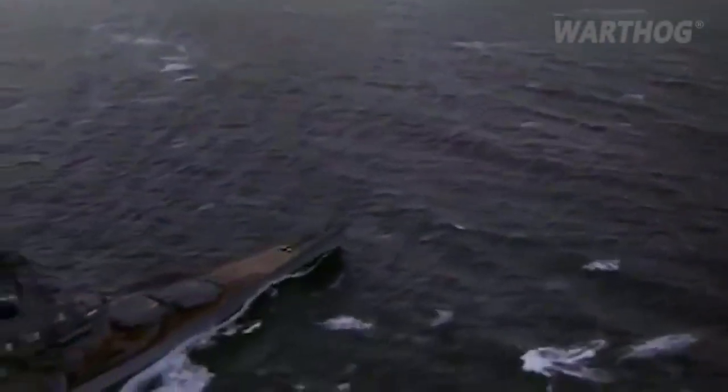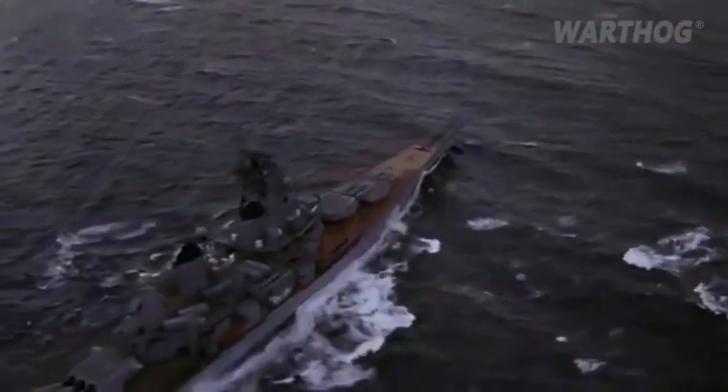But it wasn't to be. The project was cancelled and many of the conversion ideas were transferred to a smaller platform. The result was the Boston-class guided missile cruiser.